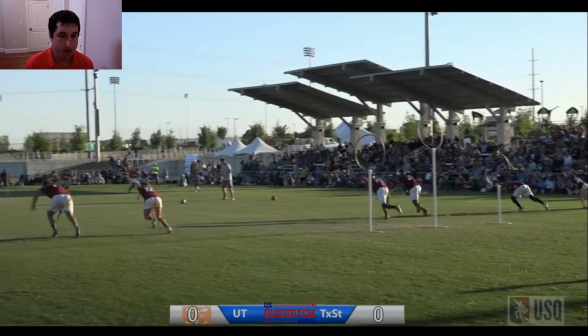And today we're going to be looking at the US Quidditch Cup 11 semifinal between Texas State and UT. This is kind of an interesting pair of storylines here. Texas State's kind of in the middle of its golden age. At US Quidditch Cup 10, they made the finals. They're in the semifinals this year. They'll make the semifinals again in 12.